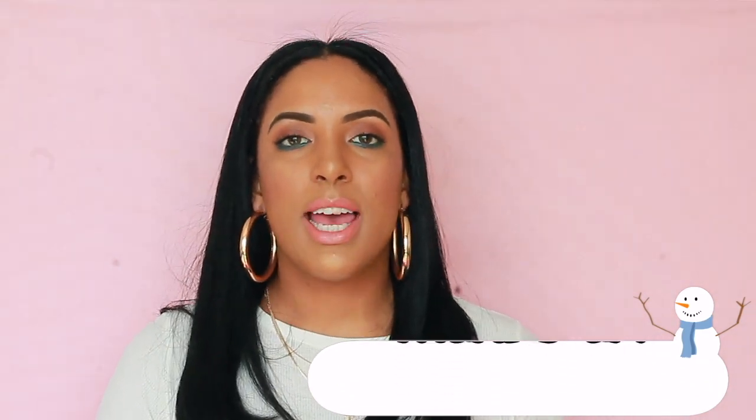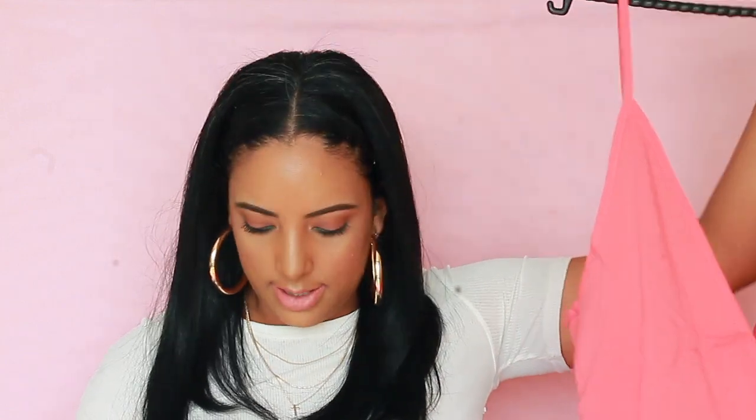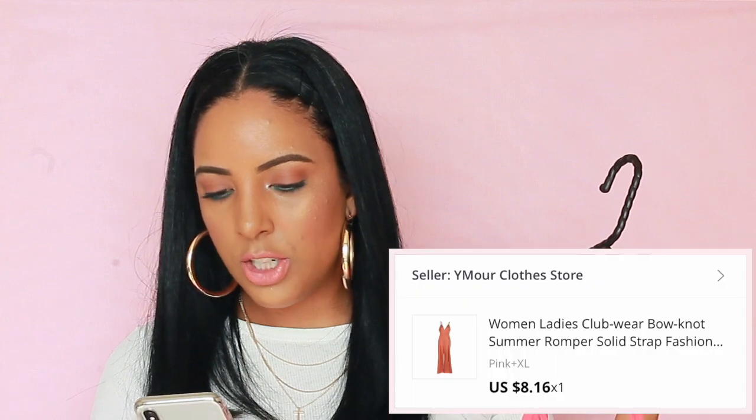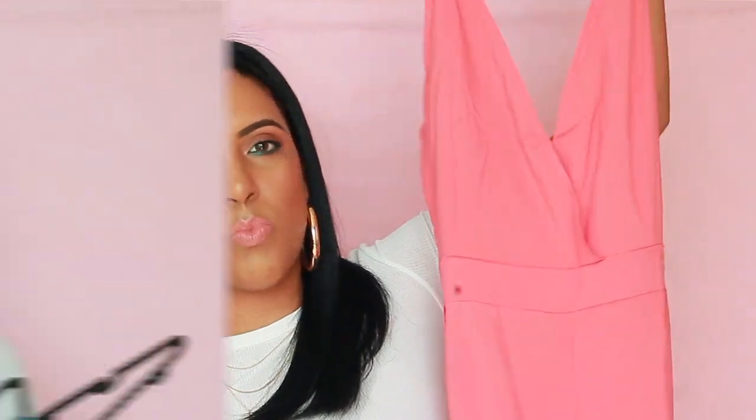So when you wear it, either you can wear a bodysuit underneath to just hide everything, or like how I'm gonna wear it with a t-shirt and then some boy shorts underneath, and that's just gonna hide whatever underwear I'm wearing. But it's so gorgeous, I can't wait to wear this. And this as well, you can dress it up, you can dress it down, wear it with some heels or some flats, and it's absolutely beautiful. And the fabric is stunning. I got this in an extra large, and this was $8.16.